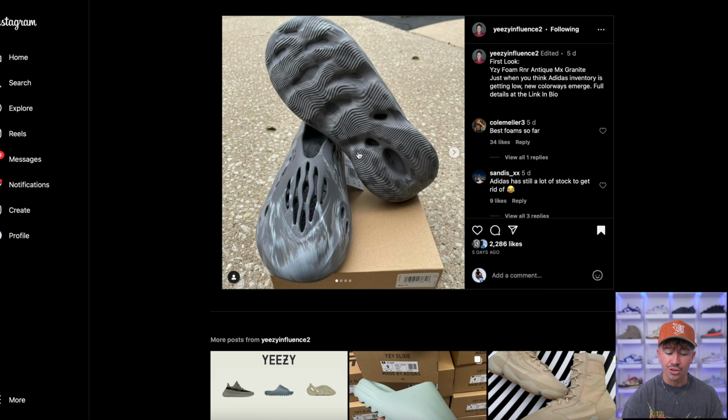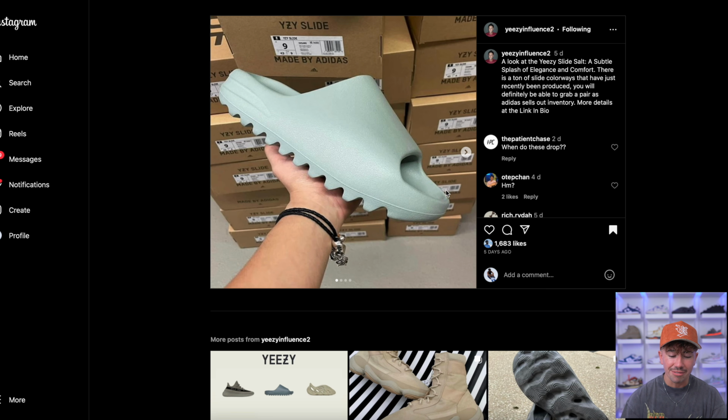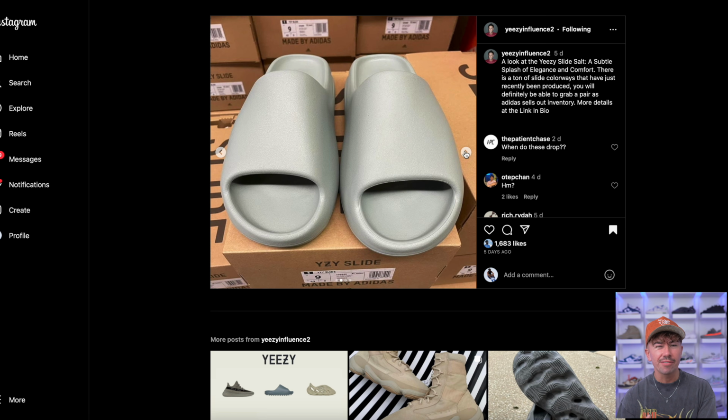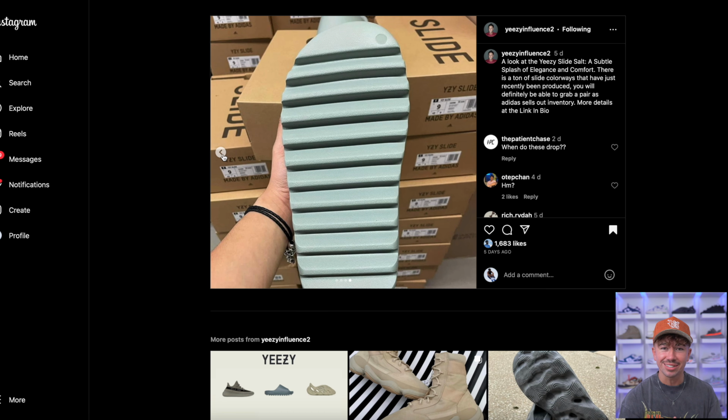We got another pair of foam runners. This one's actually looking really solid. This one's going to be called the Yeezy Foam Runner Antique MX Granite, which is pretty wild to name. I actually think these things go hard. And then last up for Yeezys, we've got a very good looking pair of Yeezy slides. This is the Salt colorway, so I guess very similar to what we've seen with Salt Yeezys in the past, like the 700s or the 500s. So yeah, more slides, more foam runners, and just more Yeezys are on the way.